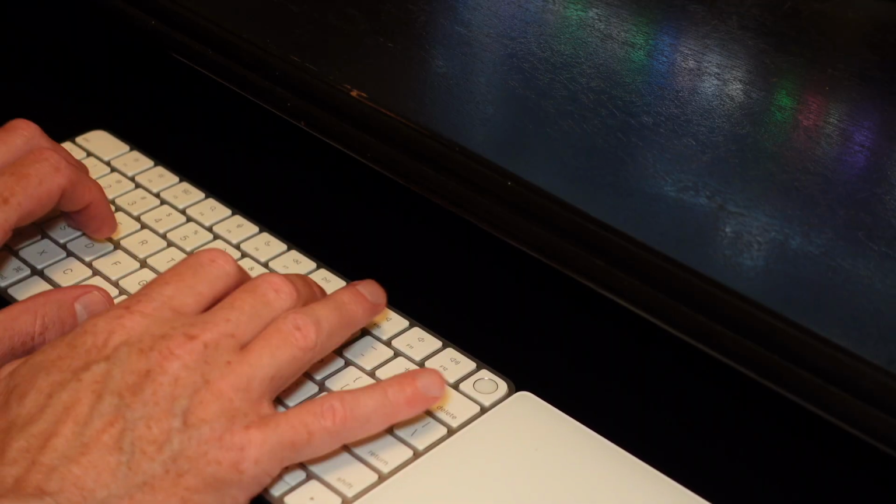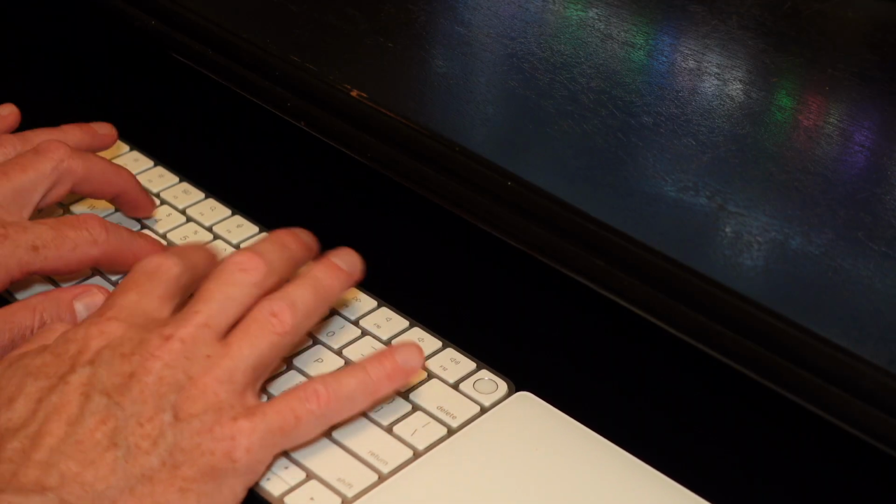Some people aren't really crazy about the key travel. They prefer mechanical keyboards that have a deeper key travel. For me, I've never found it to be an issue. I can type really fast on it. It's comfortable, and I like the fact that it's very minimal and doesn't take up a lot of room on my desk.